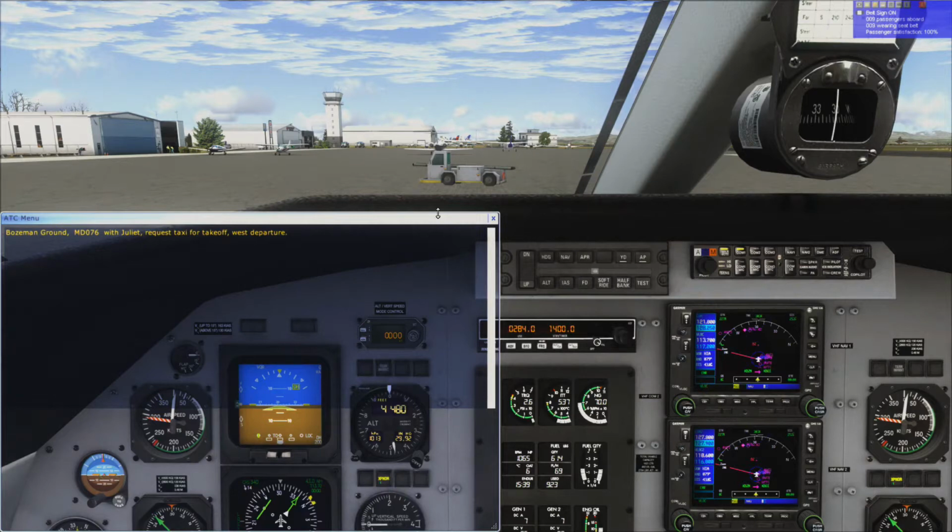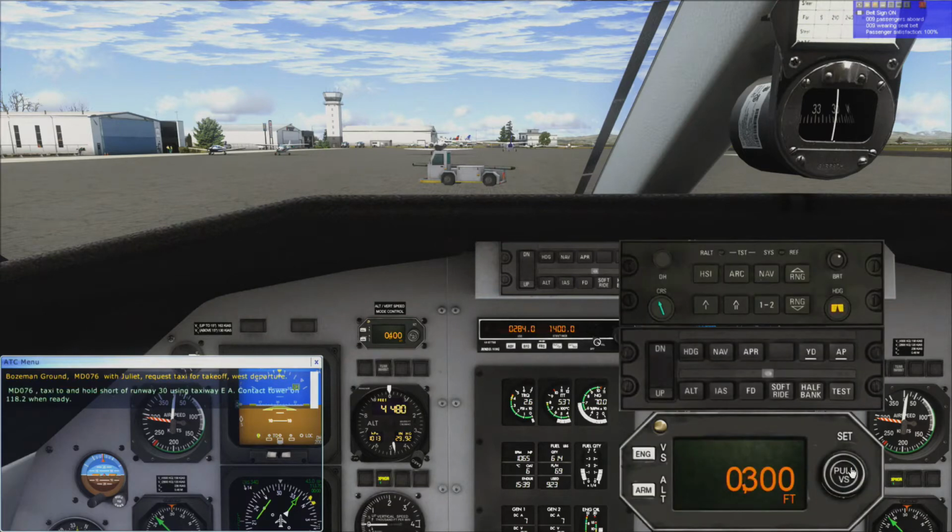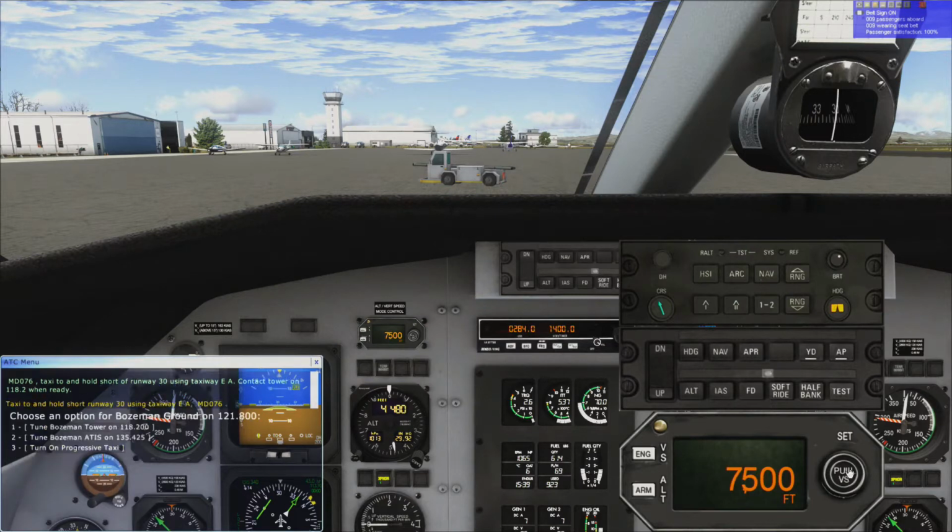Bozeman, ground, Mike Delta 076 with Juliet. Request taxi for takeoff, west departure. One one 6.5, by the way. Taxi to and hold short of runway 30. A lot of mountains in the area. Alpha, contact tower on 118.2 when ready. Taxi to and hold short runway 30, using taxiway Echo Alpha, Mike Delta 076.